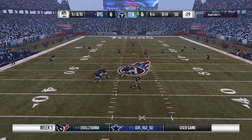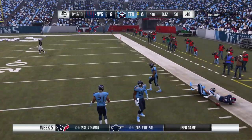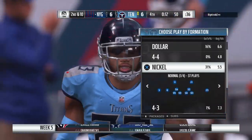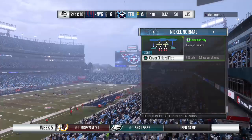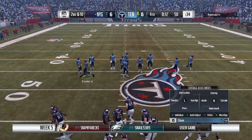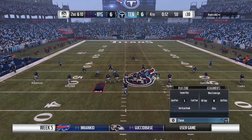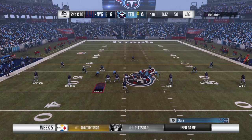From the midfield stripe, they'll look to throw. And pops free. The collision there jarred the ball loose and brings up 2nd down. That's very well timed there defensively because it's not a bad throw, but the collision came at the exact time he was reaching to bring in the football. Really, really well done. Decent offense, just better defense. I think you're right.